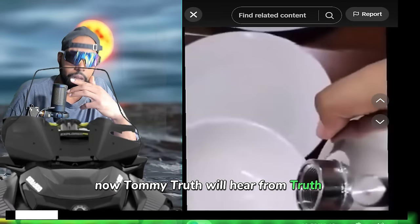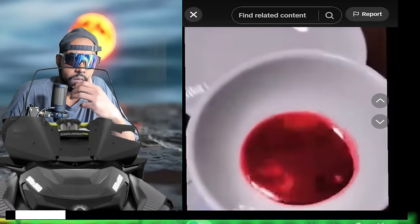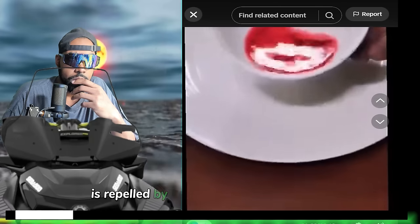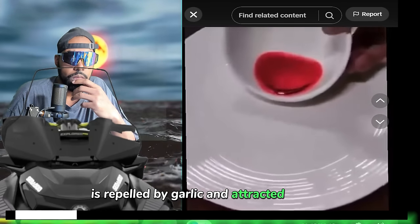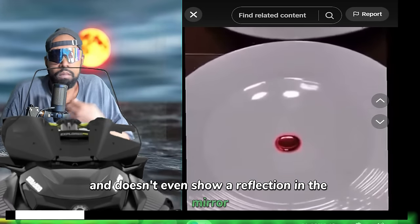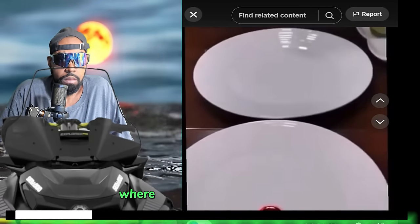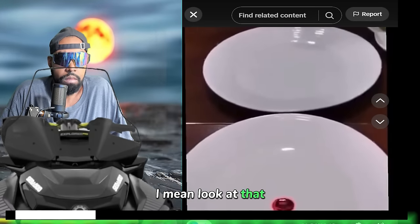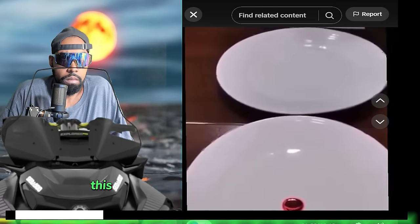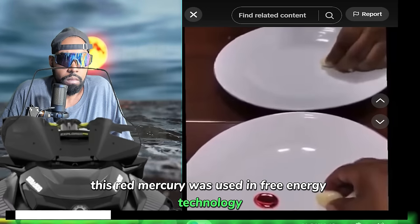Tommy Truthful here from TruthMafia.com. So it's pretty amazing that this vampire blood or red mercury is repelled by garlic and attracted to gold, and doesn't even show a reflection in the mirror. It kind of really makes sense, like the girl said, where them legends came from. I mean, look at that. That's crazy right there. Now, I believe this red mercury was used in free energy technology.